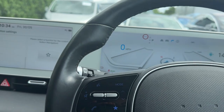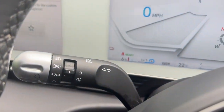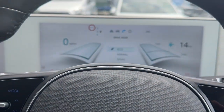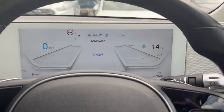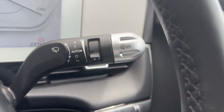To the left of our steering wheel, we have voice control as a feature, as well as our automatic headlights and drive mode button. From here we can switch between eco mode, normal, sport and snow. To the right we have smart cruise control and our automatic wipers.